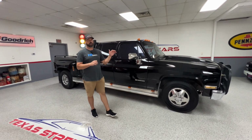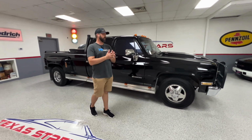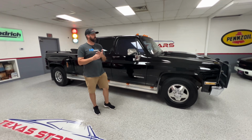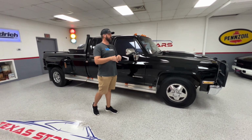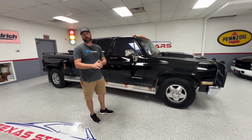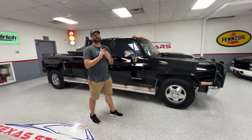The cool thing about this is we bought this truck locally. It's been in Texas its whole life. The same owner has had it since 1997, and he used this truck. He drove it on trips up to Kentucky. He always maintained it, and he added all these period correct features, we're going to call them, and some cool ones when we get around the back.